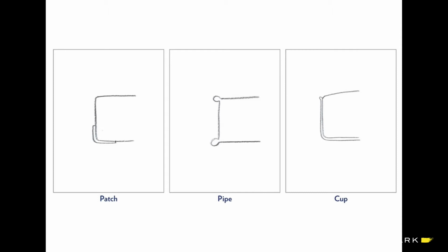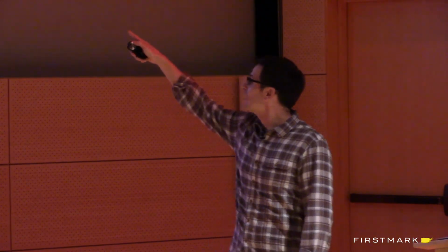So the patch was the notion of an elbow patch on a corduroy jacket. We looked at piping, really heavily accented piping, which is really a retro styling. And you'll see renderings of what these ended up being. And then cup. And this is where we ended up choosing for reasons I'll get into.